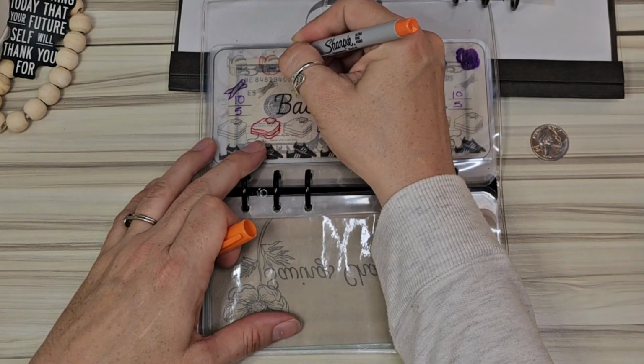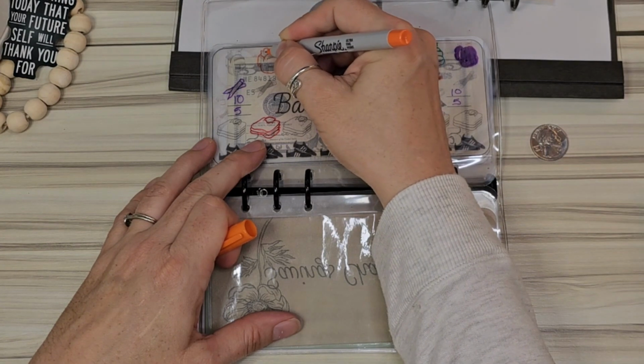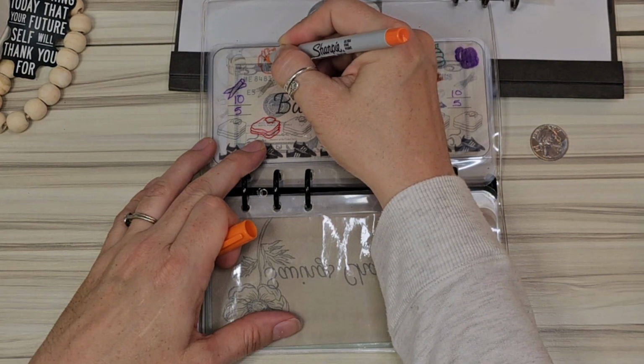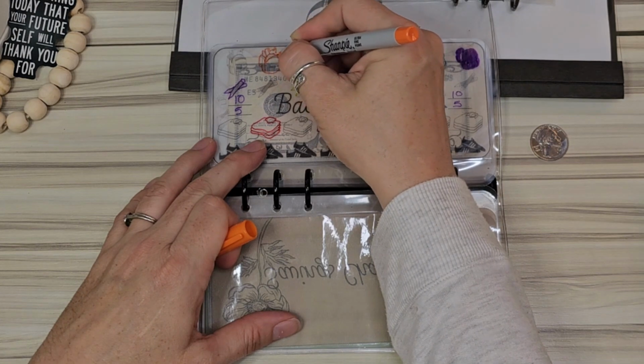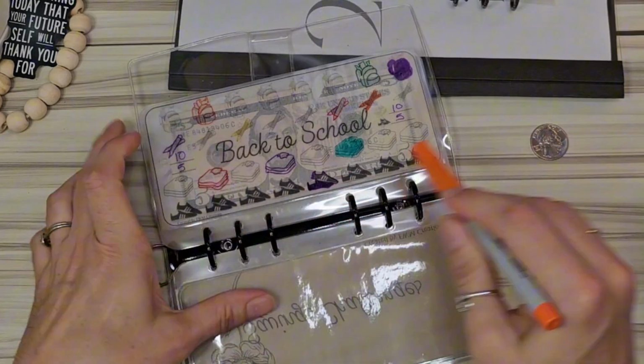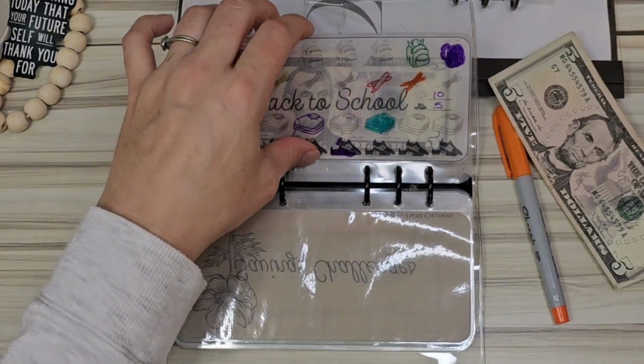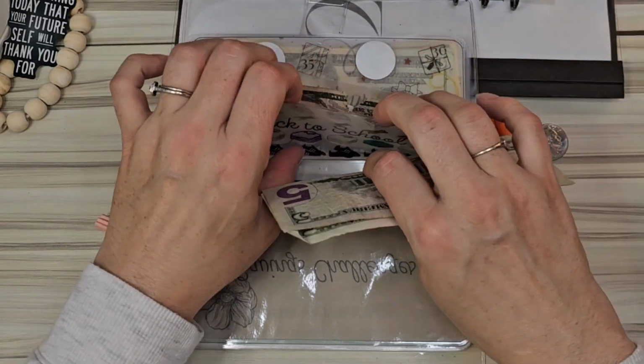Now I know back to school already started, but this is really going to be for pictures, supplies needed for projects, things like that. Okay, there we go. Backpack, and backpack is 10. So let's go ahead. We have a lot of 5s here. Let's do a 10 in there. And they worked out great.